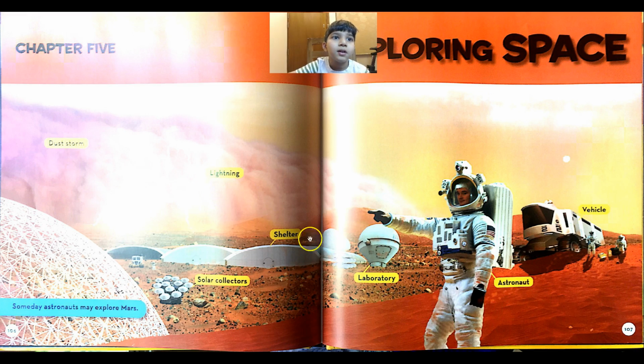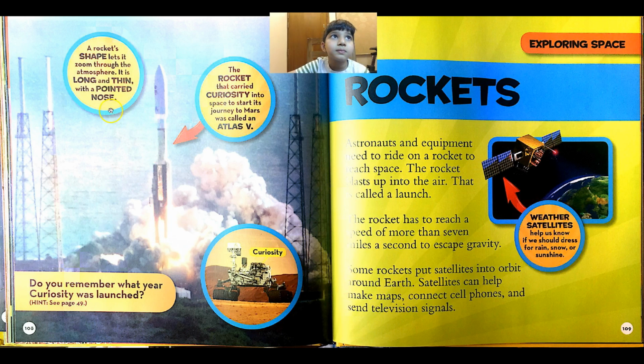Dust storm, lightning, solar collectors, shelter, laboratory, astronaut, and vehicle. Someday, astronauts may explore Mars. A rocket shape lets it zoom through the atmosphere. It is long and thin, with a pointed nose.